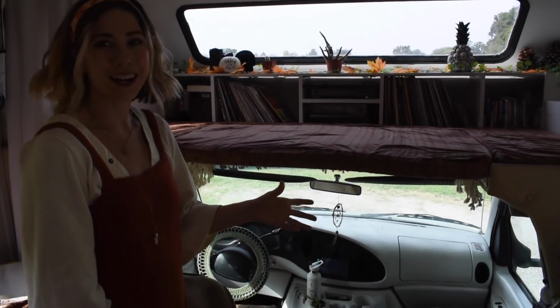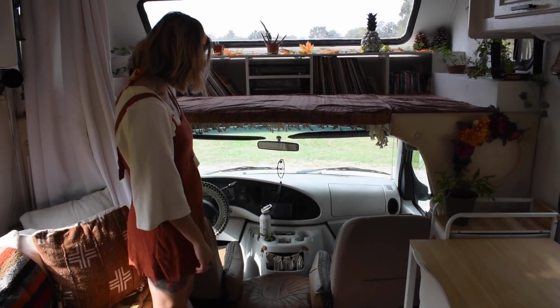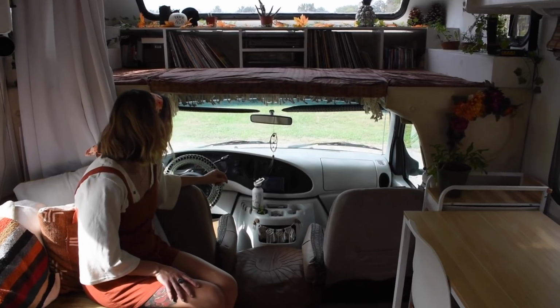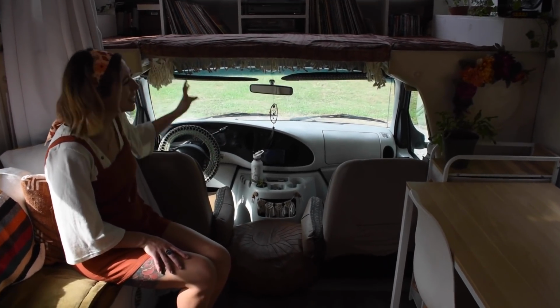And this is one of our newest renovations in the whole RV. We just did this pretty recently, this driving area. So we updated this with new paint, seat covers, all these little fun things that we did up here.